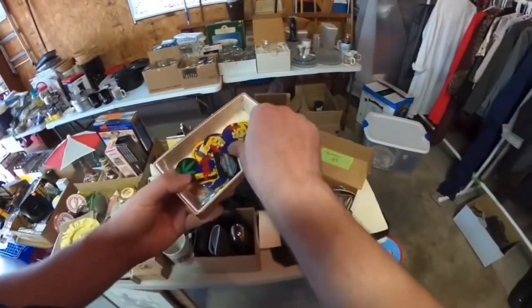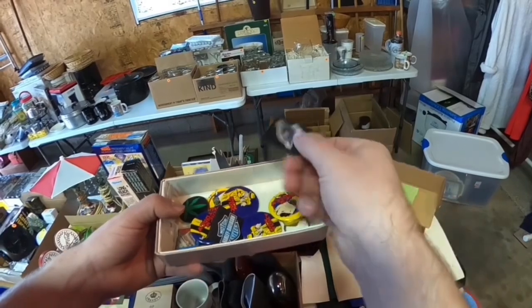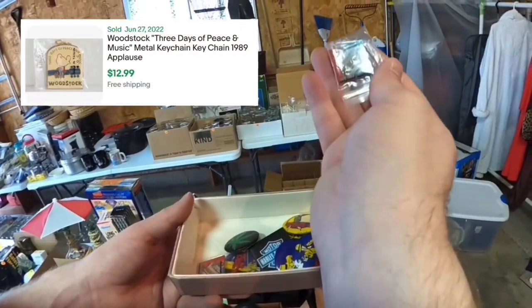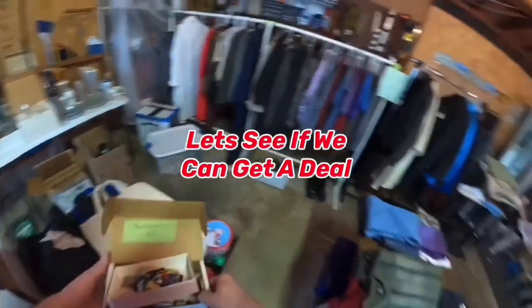I saw this other box had some Dick Tracy stuff in here as well as Harley Davidson. There was also, in the bottom of the box, this Woodstock keychain. I thought that was pretty cool. Instead of paying 25 cents each, I'm going to see if I can get a deal on all of this.